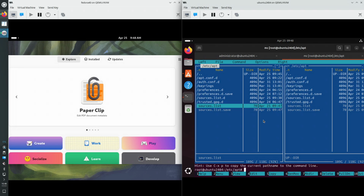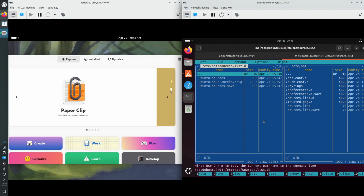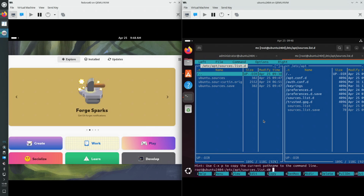Okay, so the days of editing randomly by hand the sources.list file have ended. If you want to add another repository that's not from Ubuntu, you should use in here a /etc/apt/sources.list.d/ .list file. If it's Ubuntu, the official repositories for the operating system, then the extension should be .sources, not .list. F10 doesn't exit Midnight Commander, that's a problem.